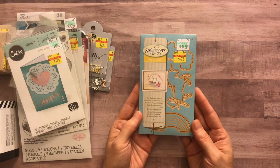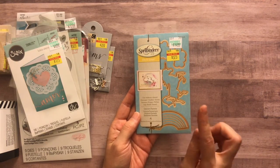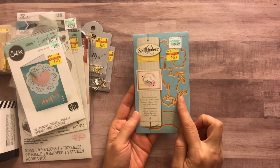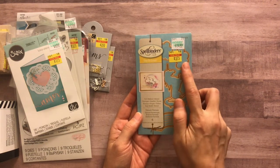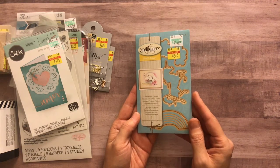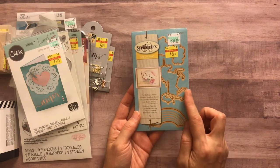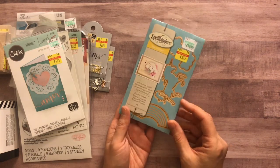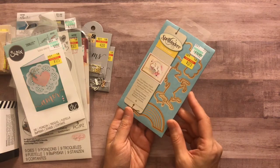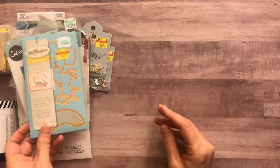I also found this Spellbinders. I had this before, and then I got rid of it, and I'm glad it was on sale, because otherwise I would never have picked it up again. But I had used this for one of my swaps that I did for Tamika, and I love this unicorn cutout. So it comes with 4 dies.